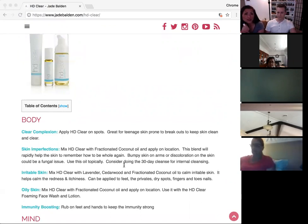So rub it on and do it consistently. If you're taking care of a fungal concern or a candida concern, you can't just do it one time, okay? You need to do it consistently several times a day and for several months. But you'll see the results, like Jean said, nearly overnight. Just keep doing it and get down to the root of it.